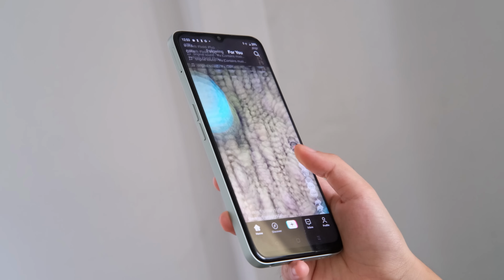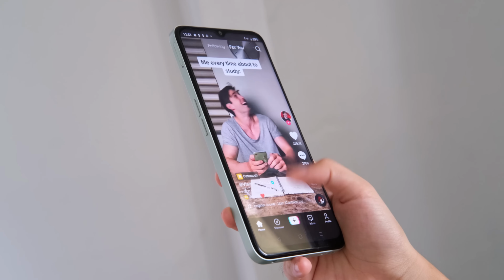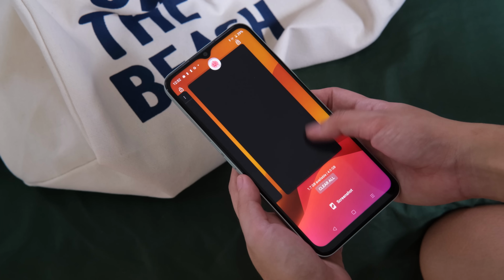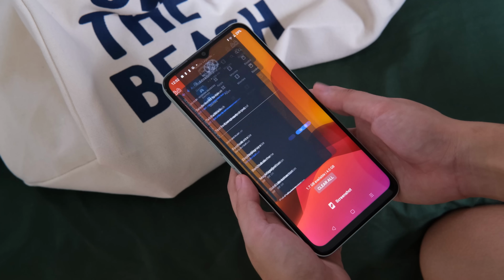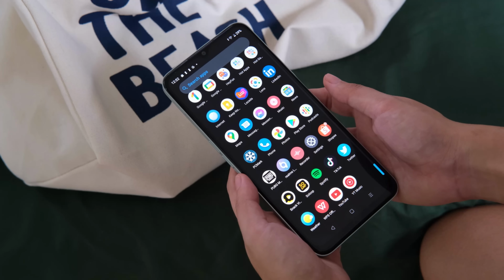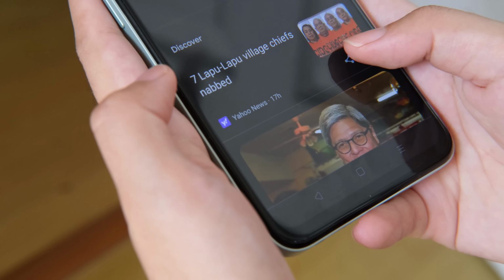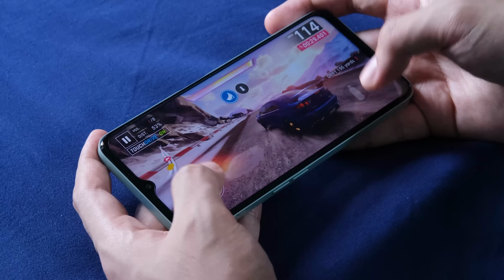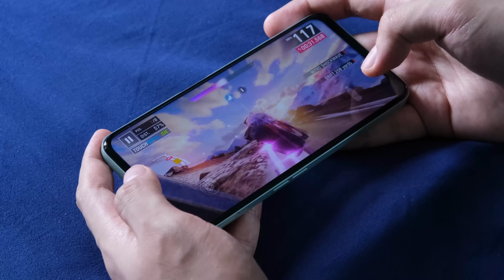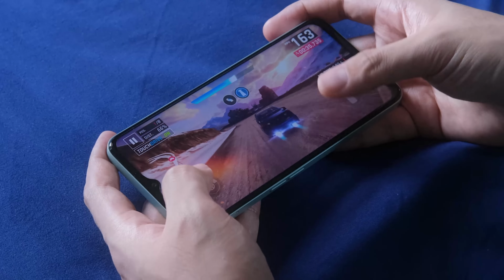Now, performance is sufficient for most basic tasks like browsing social media and other light apps, but when it comes to multitasking, when several things are happening in the background all at once, you'll notice some lag. But if you're not the type to juggle through different apps, it should work just fine. When it comes to gaming, the phone can handle graphically intensive games pretty well. For some numbers, check out these benchmark scores that we got.